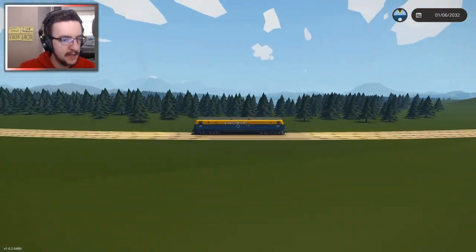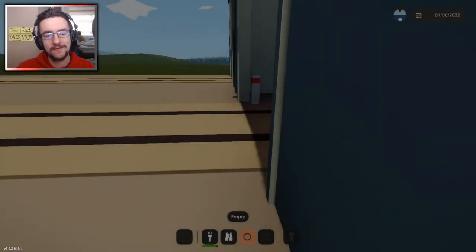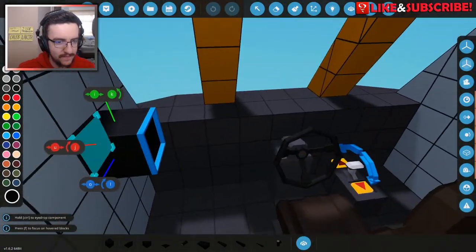I think this is a concern. But now we need, I'm gonna leave this. No, I'm not. It works enough, but it needs some stuff. How do you get rid of wheel slip?